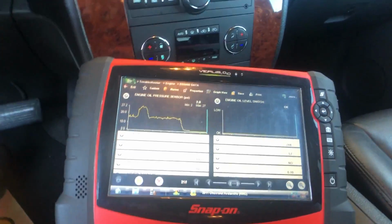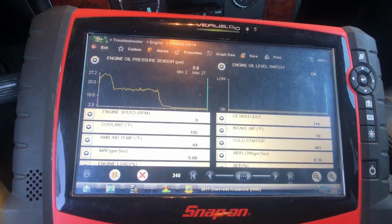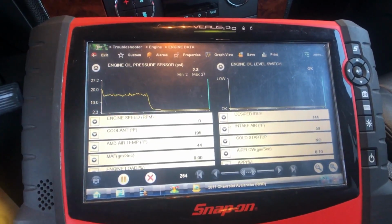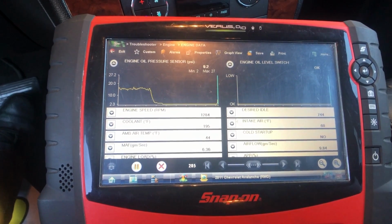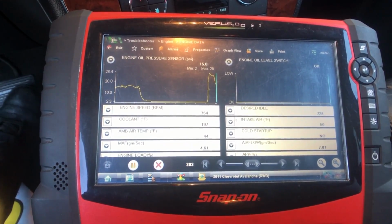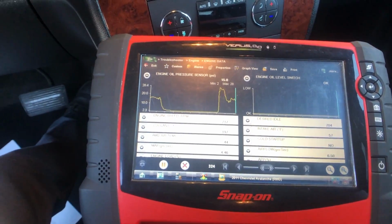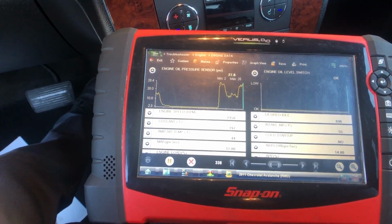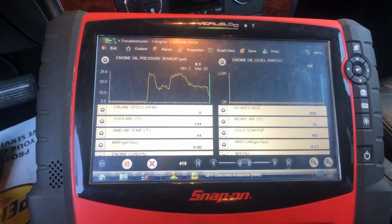And it says that engine oil level switch is okay. And oil pressure is at 2.3 right now. It's off, you know, engine's off. We're not going to have any oil pressure. Start it up and let's see what happens there. Goes up to 26, 25, and then it starts dropping. So it hovers around, what, the 15 PSI mark? And when I rev it up, it does go up. So before we start checking the oil pressure switch, let's go check the oil level and see where that's at.